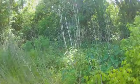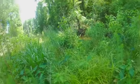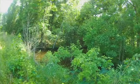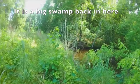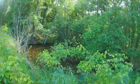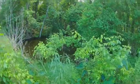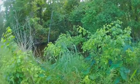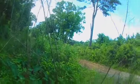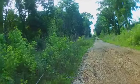Trail. See if I can smash my way through. See what we've got. Where are the snakes? You never know what you're going to find.